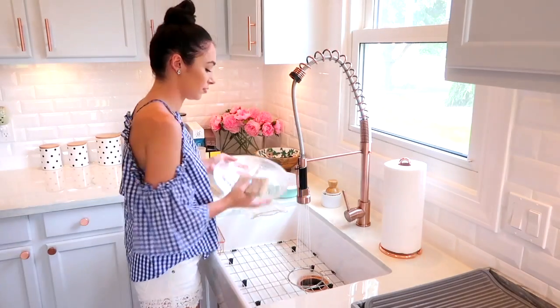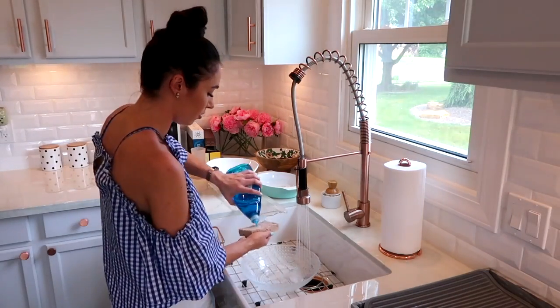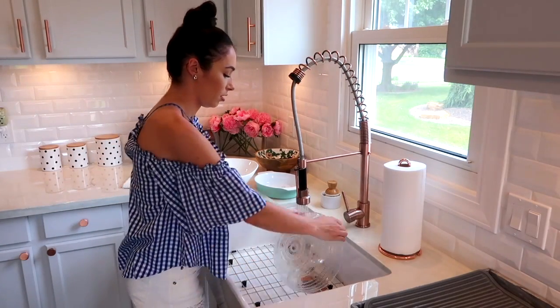I'm also going to wash several of the things that were stored in the cabinets that haven't been used in a while, that just started getting pretty dusty and really needing just like a fresh rinse.